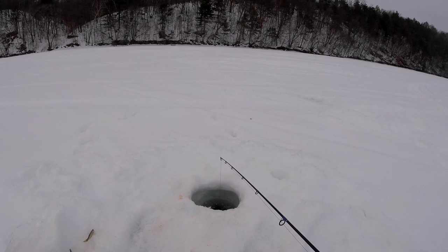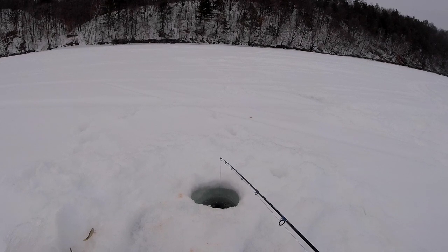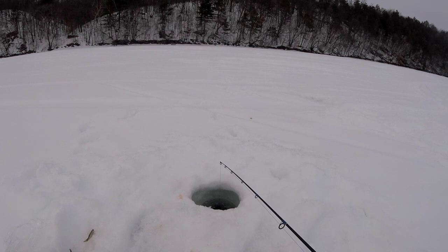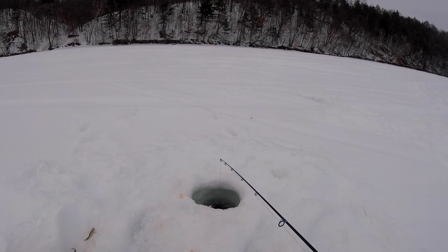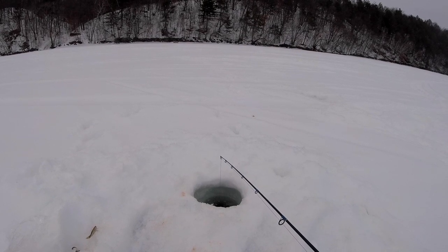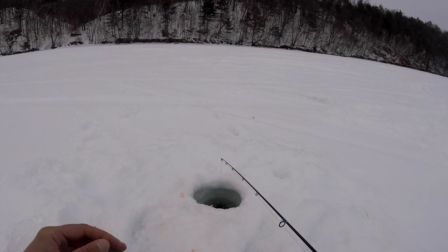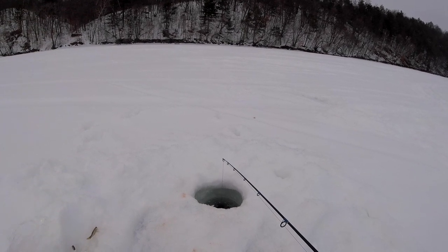It's almost painful, fishing without a graph. Without a camera. Just blind. Waiting for the thump, man. It's like summer walleye fishing. Just waiting for that thud. Should have grabbed my shades because I can't see a damn thing.